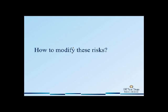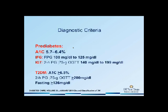So how do we modify these risks? Before we go on to a discussion of how we are going to modify these risks, let's talk about the definitions again, just so that we have them in our mind for the discussion. So again, the ADA recommends that prediabetes be diagnosed if the A1C is 5.7 to 6.4%, or if there's an impaired fasting plasma glucose of about 100 to 125, or a 2-hour value of 140 to 199. And of course, type 2 diabetes is diagnosed if there's an A1C of 6.5 or above, or a 2-hour value of greater than 200, or a fasting of greater than or equal to 126.